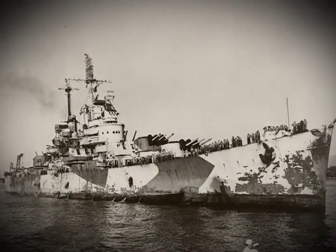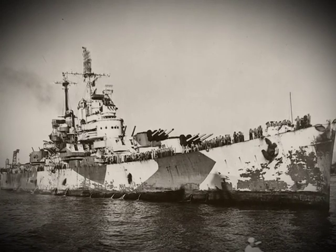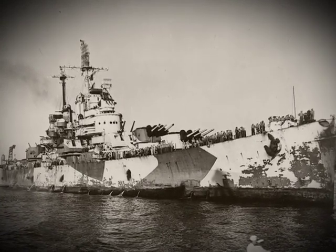The ship was commissioned in '43. It was hit in '43, '44, and '45, and decommissioned in '46. And it was quite a gallant ship. Almost unlucky, but then again, it was a great ship. And I had a lot of old memories on that ship.